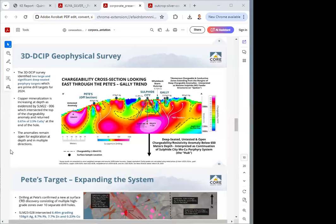Now, we don't know the configuration of the CRD system yet. They're drilling it. They've had a large number of drill intercepts, but they don't have yet a sense of how everything's connected. That's going to take a bit of time. But these things can often generate a few tens of millions of tons, maybe 100+ million tons if you're lucky, of this very high grade zinc lead and often silver with a bit of gold and copper mineralization.